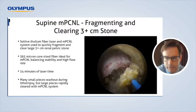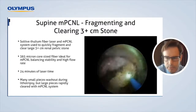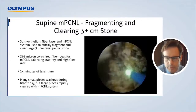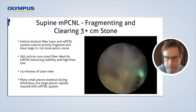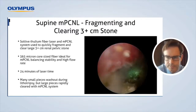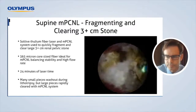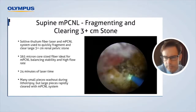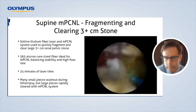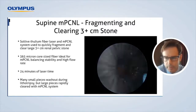Here you can see there's a little bit of a larger piece that broke off, a little bit too big to fit through the sheath. So we just simply laser it further, breaking off pieces that come out. As you systematically work through this, the stone's going to get smaller, and eventually you're going to get to the backside of it.